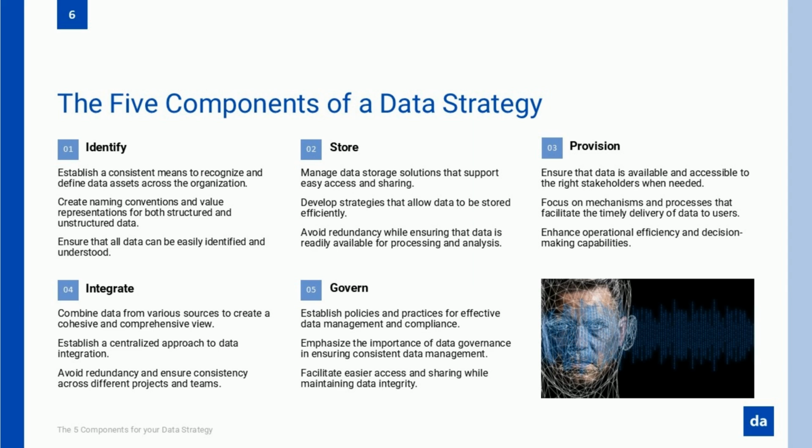Fourth on the list is integrate. Let me paint a picture for you. Imagine a symphony where every musician is playing a different song. It's pure chaos, right? That's what happens when your data isn't integrated. Integration is about connecting data from different sources to create a unified, comprehensive view. This is how you ensure that your systems, teams, and processes are all working together seamlessly. It's not just about eliminating silos, it's about building harmony across your organization.